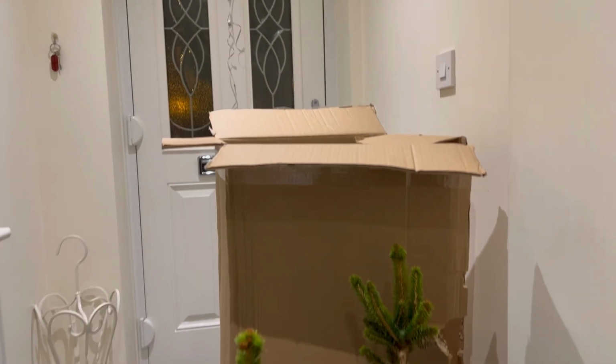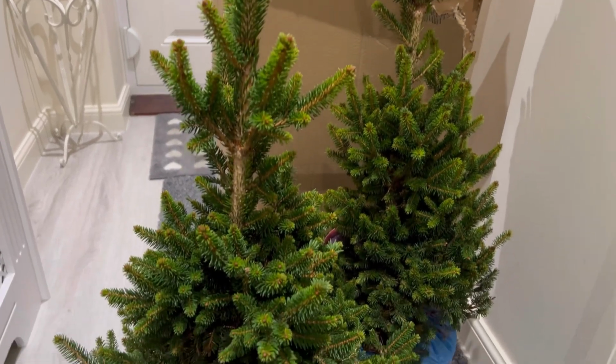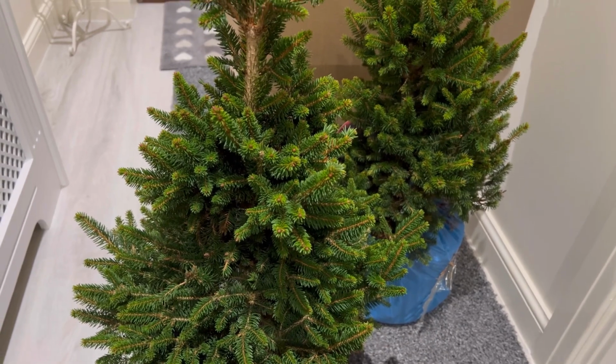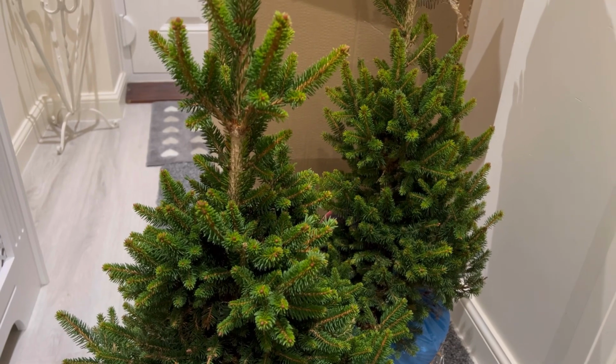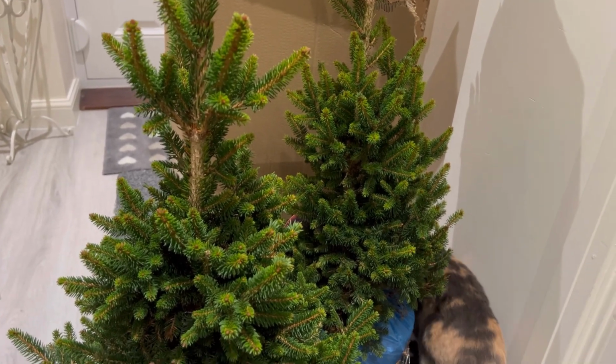There's the front door, obviously at the front. So they are lovely. I'll link the description prices below, and of course afterwards I can pop them in the back garden, and you never know, next year we might be having one of these inside, depending on how they grow. But I'm very pleased with them. They look very, very healthy.